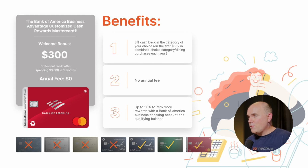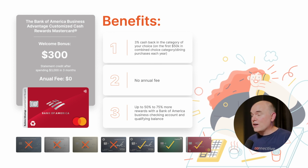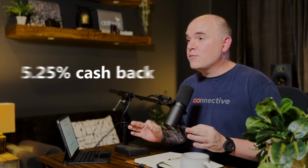If we get a Bank of America business checking account and hold a balance of $50 to $100K plus, we can take advantage of the preferred rewards for business program. This would boost rewards up to 5.25%. And if we go in that direction, this card will become even more useful.